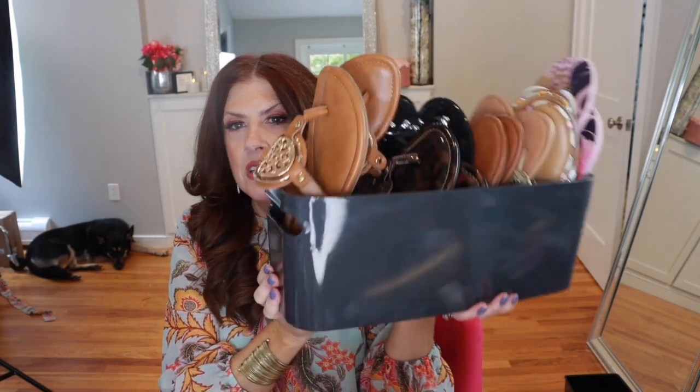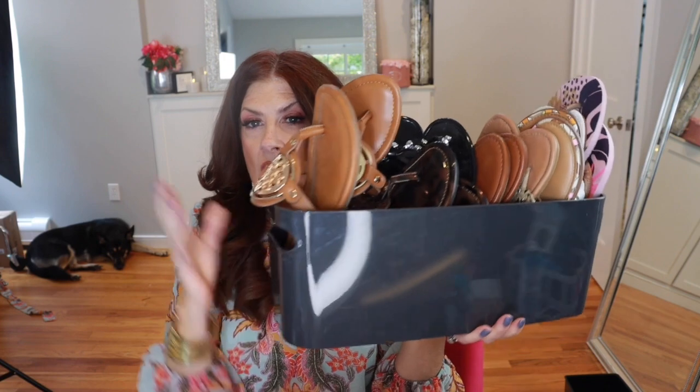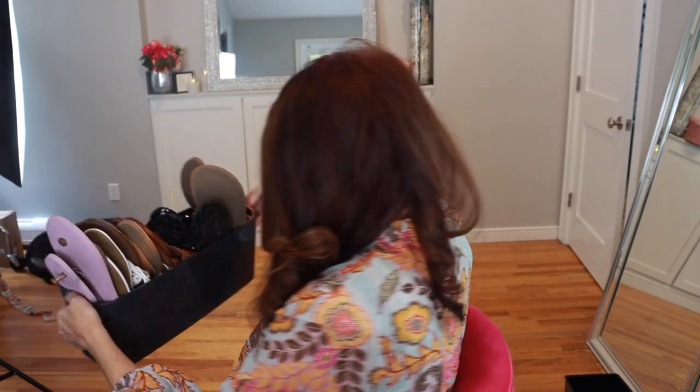I love that it's just a way to put the sandals that you wear the most. Up here, I just have them all nice. I had them in a bin, like a giant basket, and it took up too much room. I'm like, this is just perfect. I thought that was a really great idea.